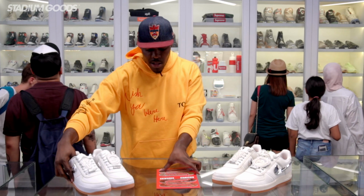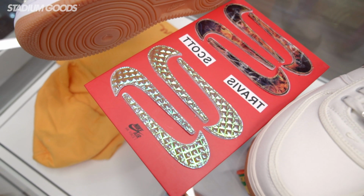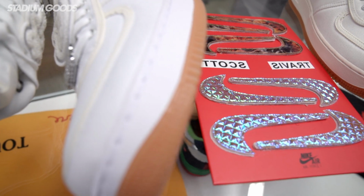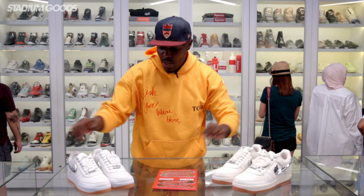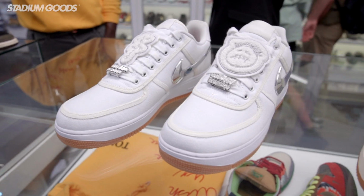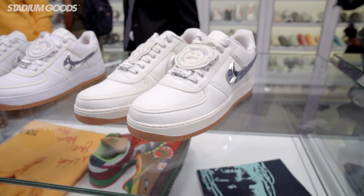And I'll give you one look at the additional detachable swooshes that come with this pack. So we have the flame, of course, the flame Travis Scott, and then we have the iridescent swooshes right above that. So I'll give you guys one last look at the white Travis Scott Air Force One, and also the sail Cactus Jack Travis Scott Air Force One.